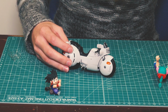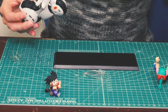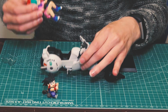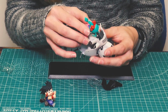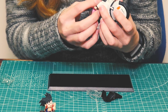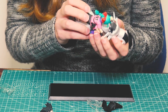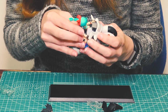And then for the base, we just have a standard black one. And then we've also got this additional seat piece. First, the instructions are saying to sit Bulma down. We need to get her hands around the handlebars here, which means that it's probably not going to be posable after she's seated because her hands are both grasped pretty firmly around those. So you won't be able to move the steering. Right, so the steering might not work after she's seated.